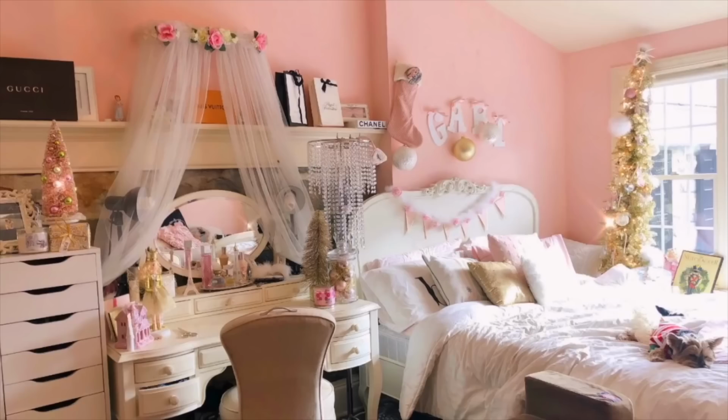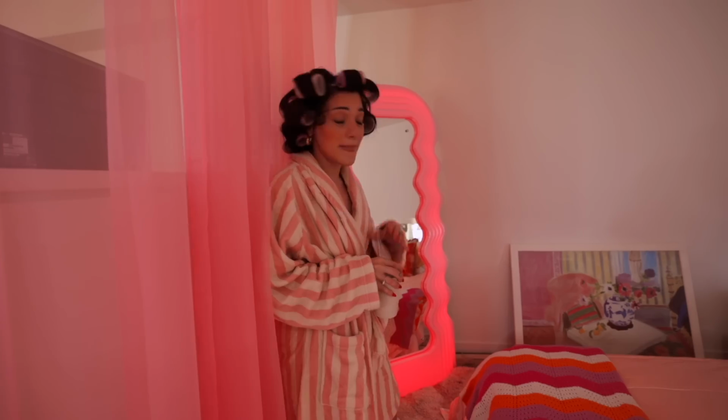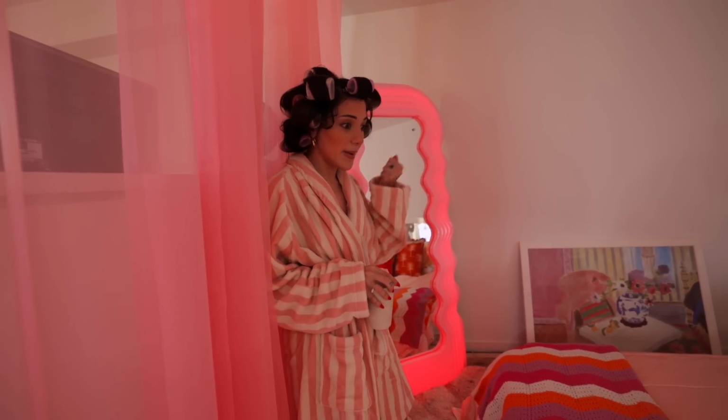I know I sound like Gabby. I don't know what's overcome me. My least favorite color is pink. I've been really loving pink in LA lately. Like LA is giving pink to me.